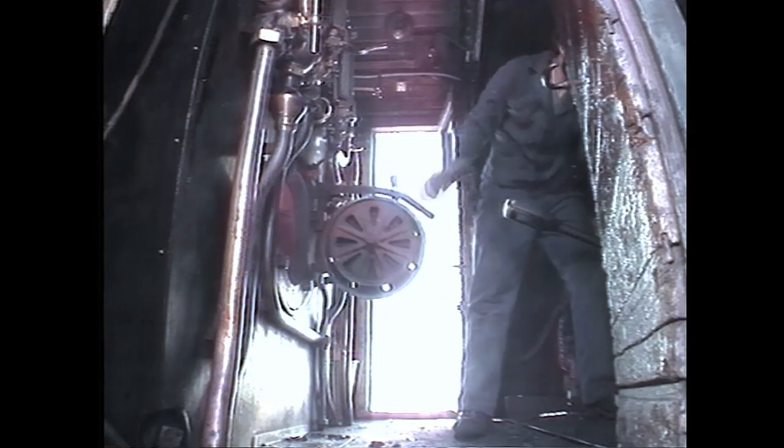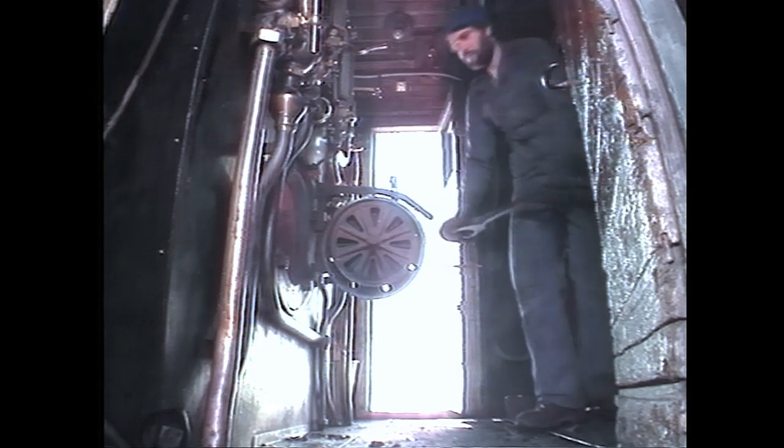Preparations are already underway many hours before the scheduled tour of duty. The fire was started during the night, and with the day now dawning, more and more coal briquettes need to be added in order to build up the steam pressure.